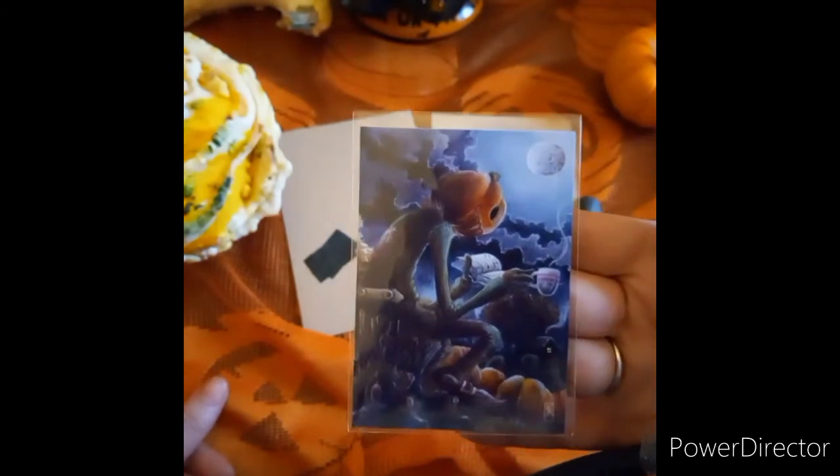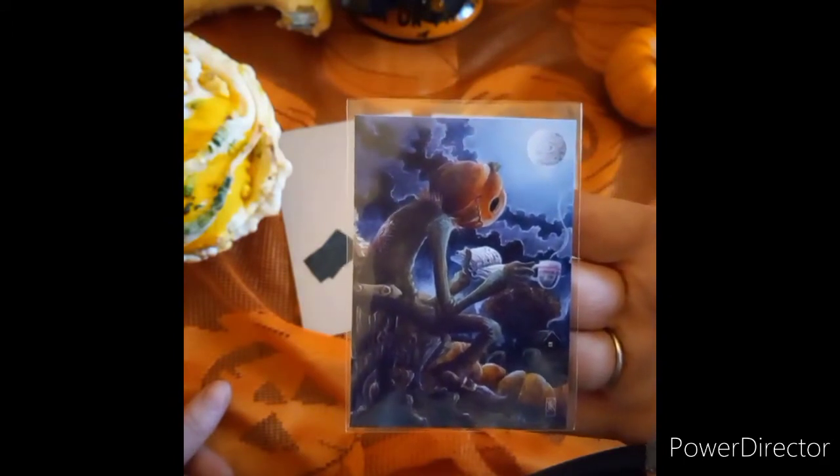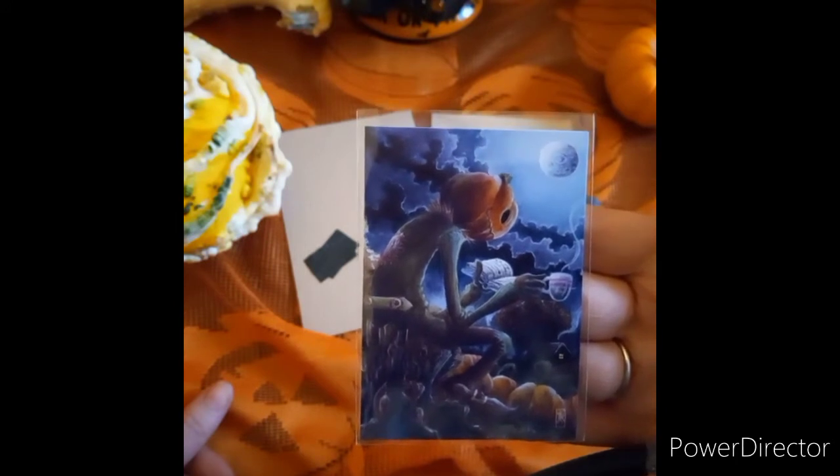I loved this one. This one is for me, where the Pumpkinhead man is sitting and he is drinking some tea or coffee and reading a book. And I love that it's that kind of sky at night that I love around full moons, where the clouds look like that. He's, of course, sitting in the pumpkin patch.